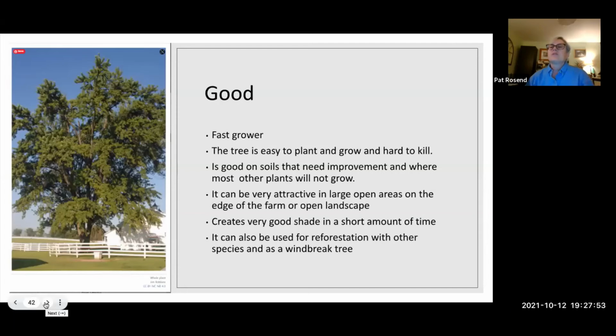So what's good about a silver maple? It's a fast grower, as we mentioned. A lot of times, that is a desirable trait. It's easy to plant and grow, and it's hard to kill, as many of you who might have experience with one you wished wasn't growing in a certain place. It is good on soils that need improvement, poor soils, especially clays, wet soils, and where other plants just won't cut it.